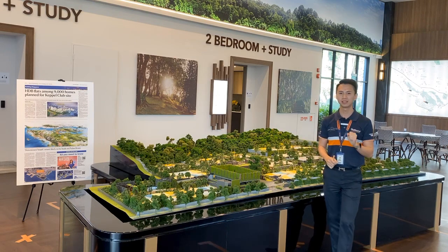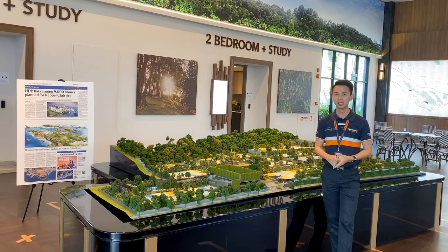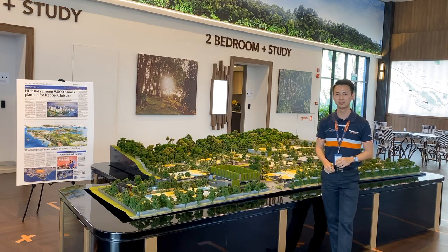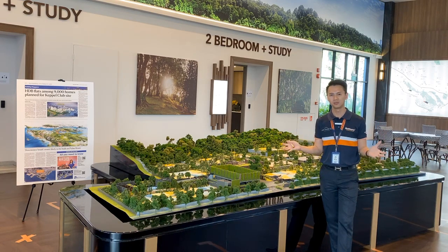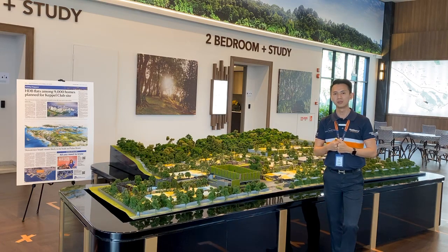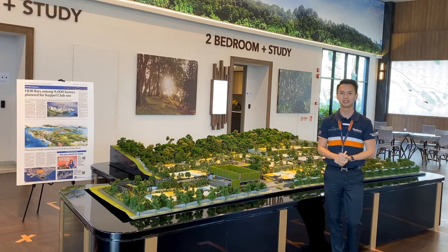So what I feel is that you should take action today, because we have around 60% sold. So when we sell more than that, the price will definitely go higher when it's nearer to TOP. So what I suggest is that due to the COVID-19 period, you don't have the chance to view the show flat. But what I share with you probably can help you to think about why you must take a look at Kent Ridge Hill Residences. Thank you very much.